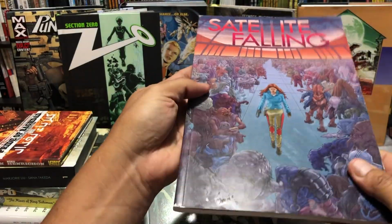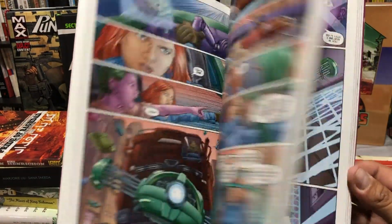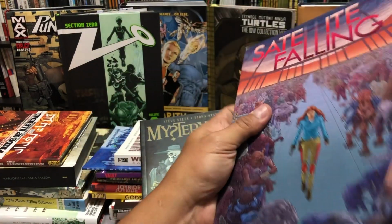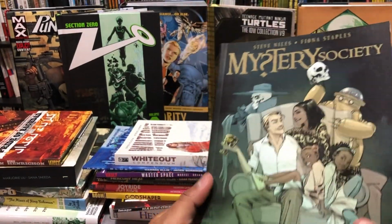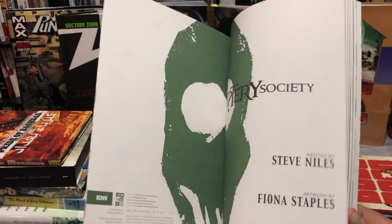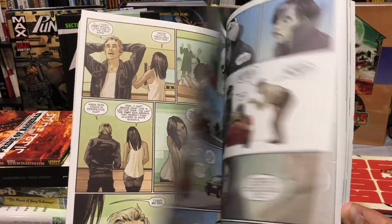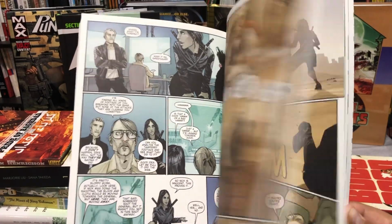Then we have Satellite Falling by Steve Horton, also published from IDW. Looks like it's sci-fi. Mystery Society, the definitive edition. This is Fiona Staples, if you all remember her. Her claim to fame recently has been that gorgeous book, Saga. But this is the book she did with Stephen Niles. And yeah, her artwork. I had no idea about this book, so thanks, Kyle.